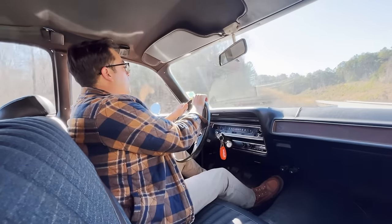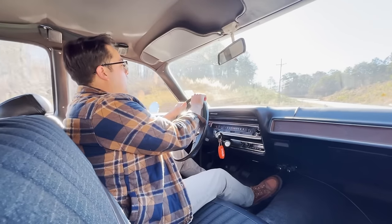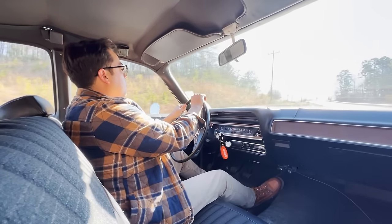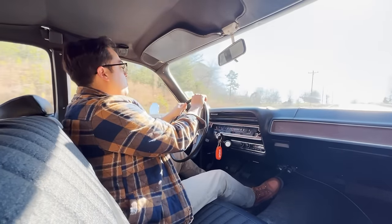are pretty good. It's quite comfortable. The ride is actually quite nice. It drives really smooth.